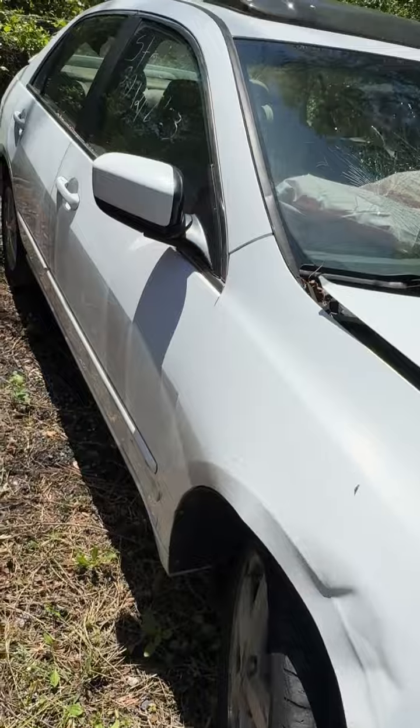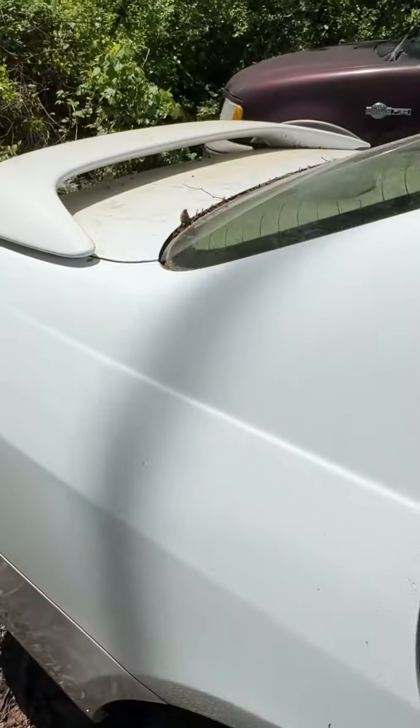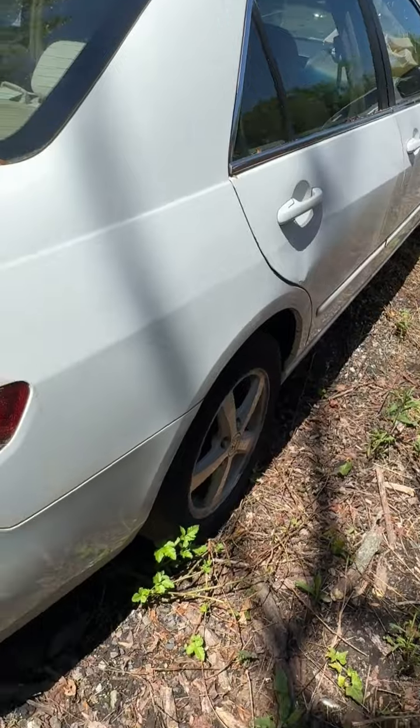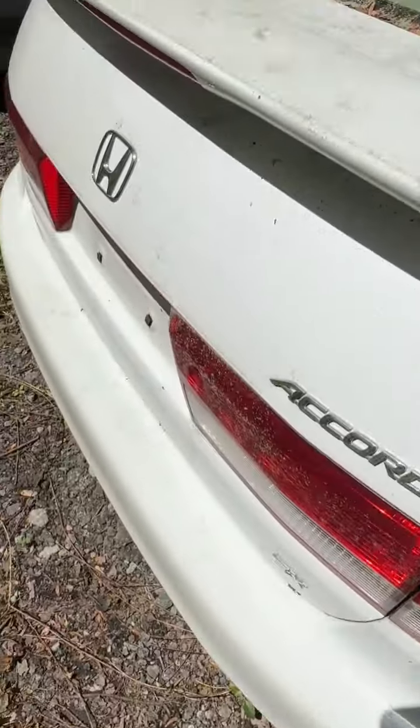Let's take a look at the back end, see what we have going on back here in the back. There you go, looking back down the side. Have a little issue down there with the bumper trim down at the bottom.